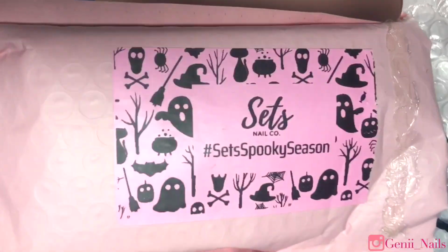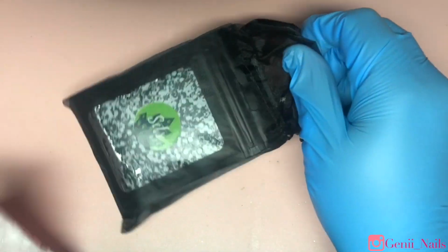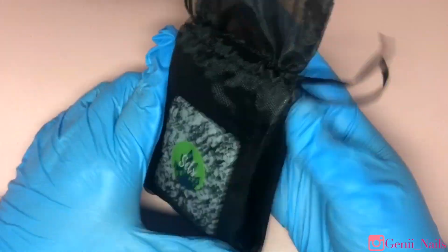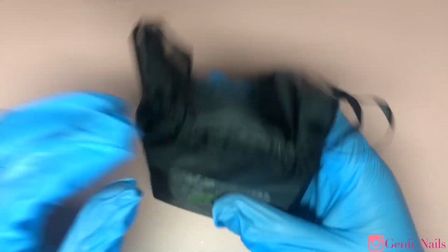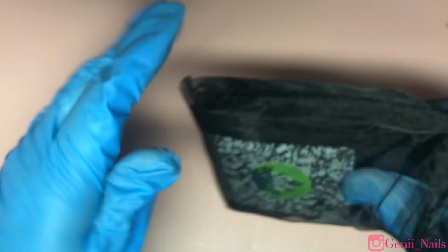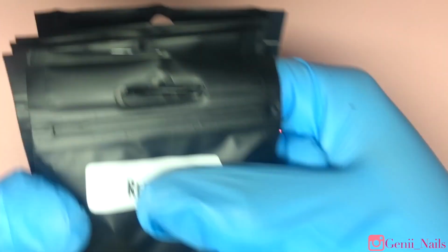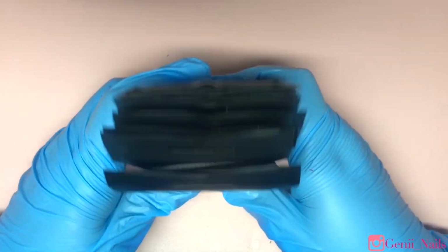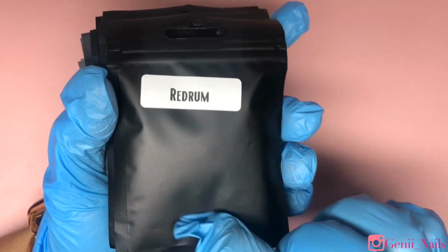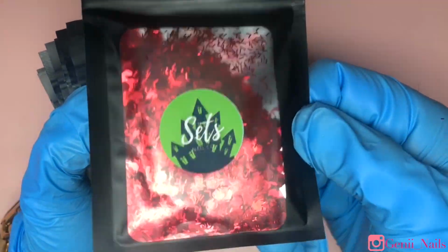So next we have a little package from Sets Nail Co, and I purchased their entire new Halloween glitter set. So this does retail for $22, which is such an amazing steal, in my personal opinion, for the quantity that you get and how cute their glitters are. And I was just really looking forward to this, and I was just waiting for this so badly. So absolutely loved it. I love the packaging. I love the little sticker that says "Set Spooky Season." Super cute. So here I'm just going to start off by showing you the names and then the glitters.